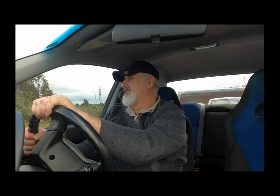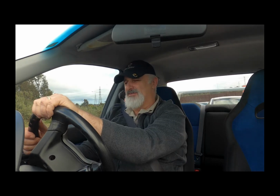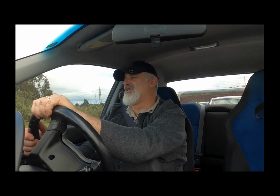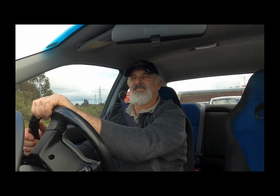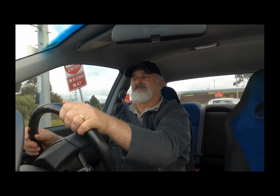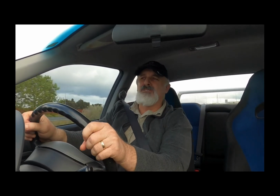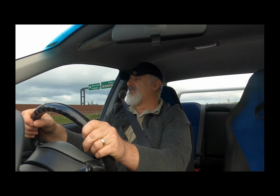Billo's following me. We just pulled up at a set of lights, just waiting to get going. Amazing machine to drive. Let's see how she takes off on these lights. Hopefully we can not stall it. Jesus, that was 120 km an hour on a private road, obviously. Never do those silly things on a public road.